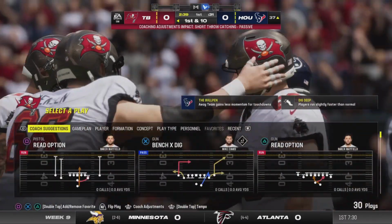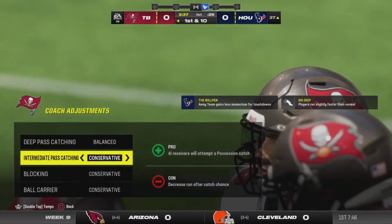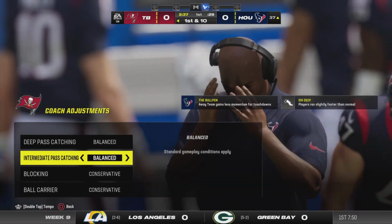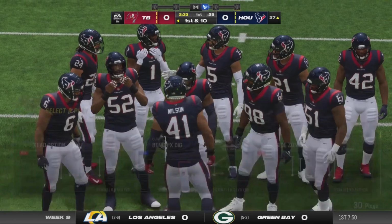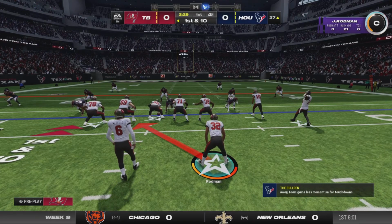The Bucs passing game looking good on this drive. It's a first down. Well, I think when they look at their offense, they think to themselves, weapons, weapons everywhere, and they want to move the ball around. They want to spread it to different people. But you absolutely know they want to get this man involved as well, and that's what they just did on that play.